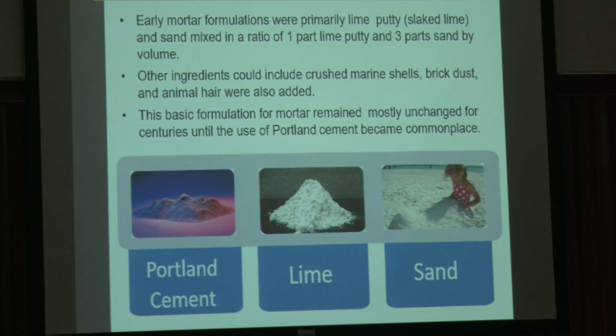Early mortar formulations, everything here in the Midwest up until around 1910, right in that time frame, was lime and sand. That's all it was. There was no Portland cement added to it. Portland cement is the main component of concrete, and we know how hard concrete is. Up until that point, that's really all it was. It was about a 1 to 3 lime to sand ratio. The lime had great vapor permeability. It breathed really, really well. It had excellent flexibility.